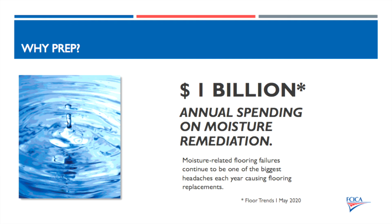You're not making a lot of money trying to go back and do a replacement once they have a moisture problem after the fact. So these things need to be addressed up front. We need to look at floor prep before we look at floor finish. All of these things that we're talking about will help us give a more successful installation.